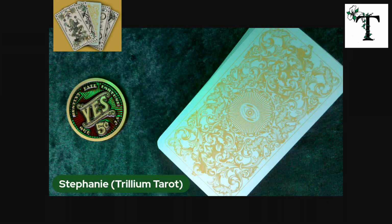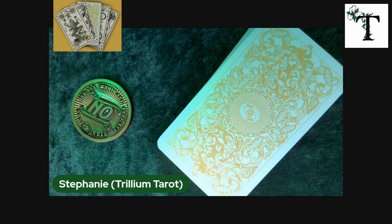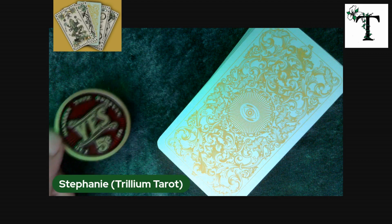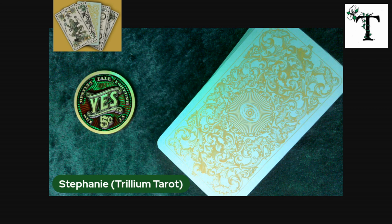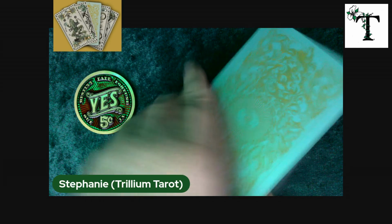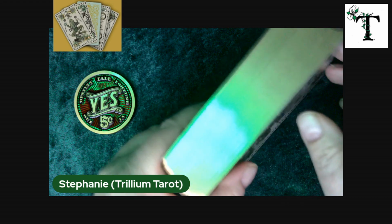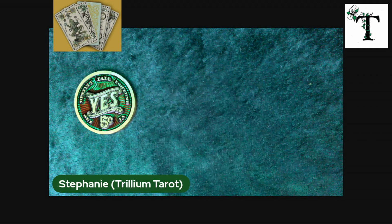This is Stephanie, as always, and I am going to be flipping through the 5-cent tarot deck. Now, when I purchased this deck, I also ordered the coin for the yes, no, and I figured that would be a good little item of interest to have sitting next to the cards. I always like to have something there. When you order your deck, you will have the option of the color of the back of the card, and you frequently have the option of what you want the foil on the card to look like. So you can personalize your deck.